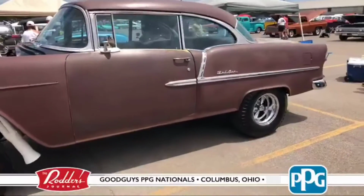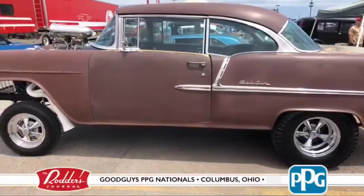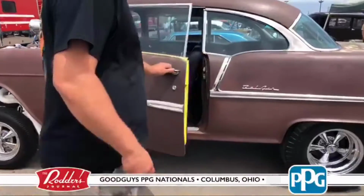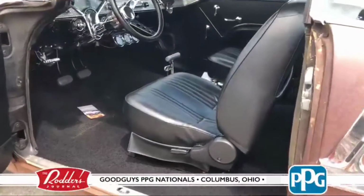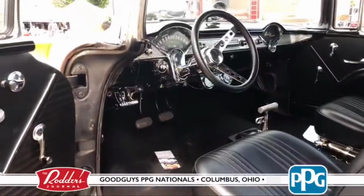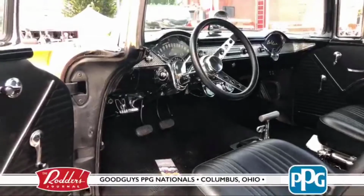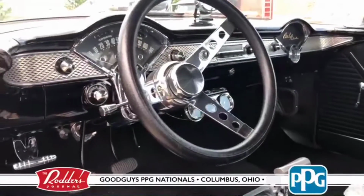Okay. Can we see the interior? Yeah. Was this an original 4-speed car, or 3 on the tree? Well, I think it was. I think it did have the pedal in there. Okay.